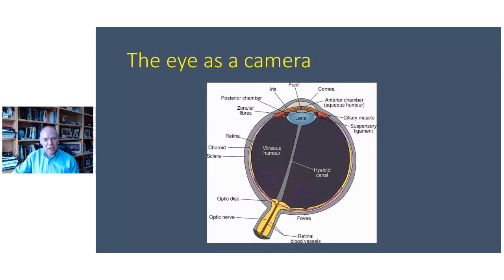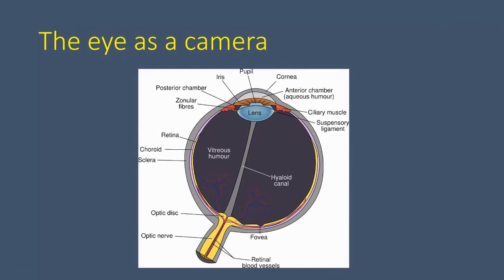In cross-section, the eye looks rather like this. This is a schematic diagram. At the front, we have the optics that we were just looking at. And then there's a big cavity of gel, which is called the vitreous. And then the layer on the back is the retina. And right in the center is a specialized area. Now, on this slide, that's marked as the fovea, and I'll describe what that is in a moment, because that is part of the central retina.